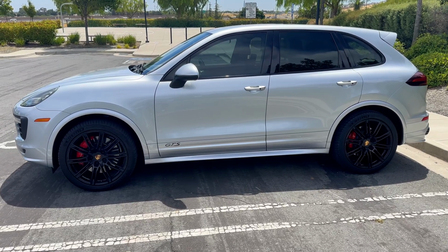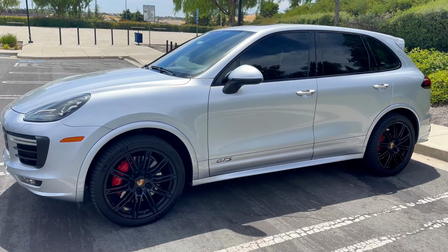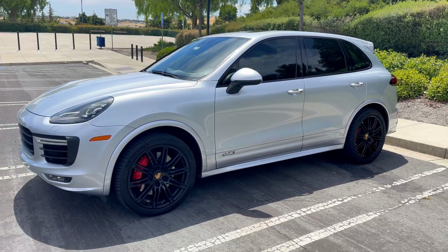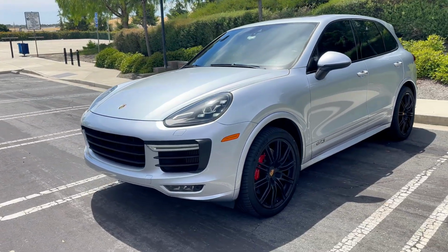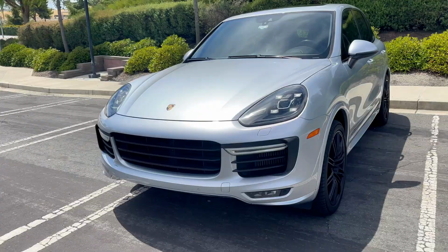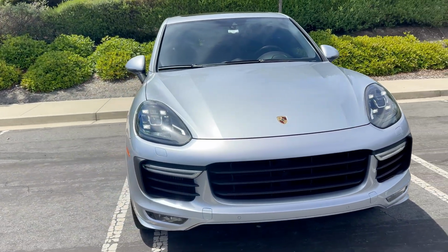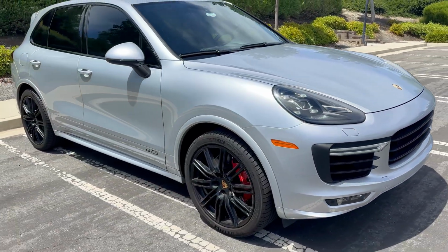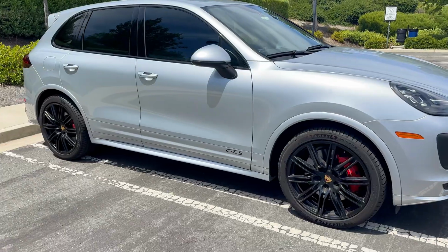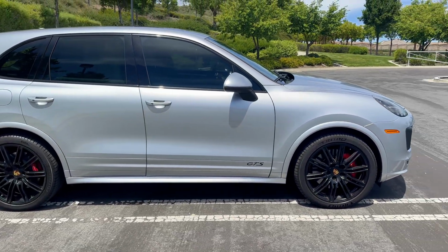What's up, YouTube family? This is my second daily driver, a 2016 Cayenne GTS that comes in a beautiful color called rhodium silver metallic. The GTS, unlike other Porsche models, is the sweet spot between the Cayenne S and the Turbo S. So if you're looking for an SUV with the ultimate combination of performance and luxury without insane pricing, this is your best bet.